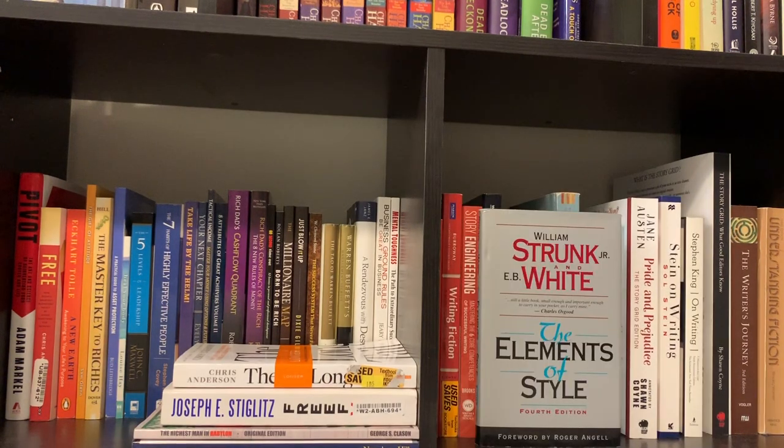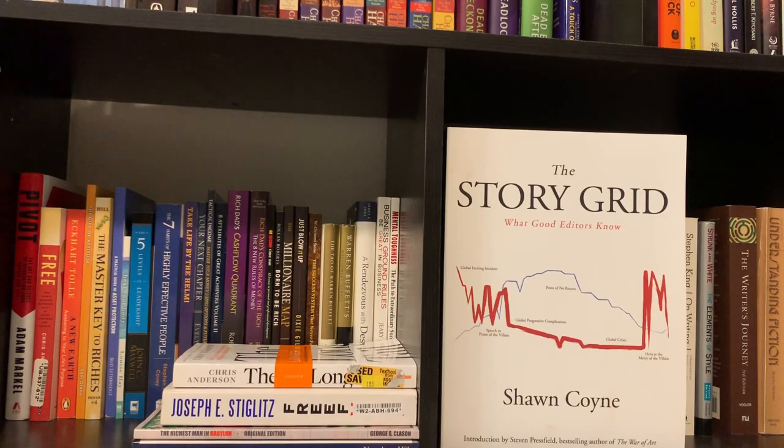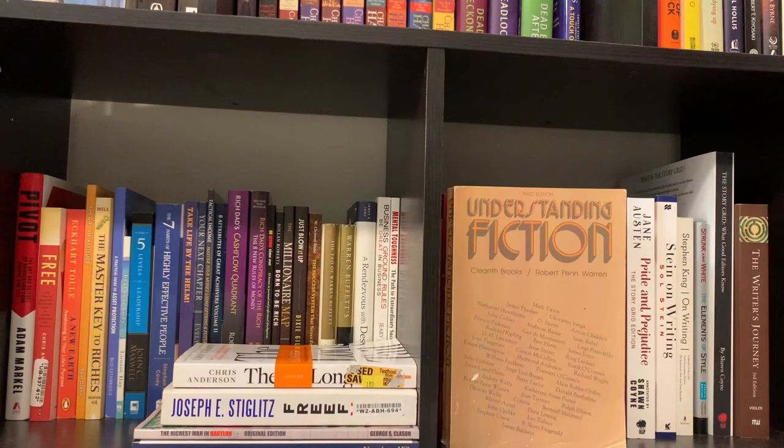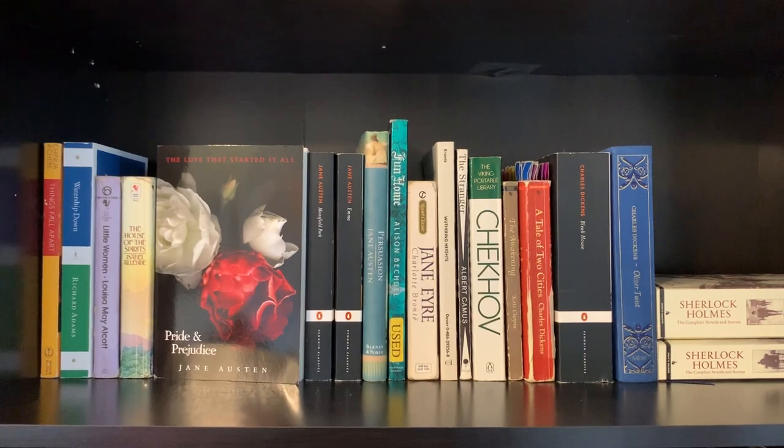The Elements of Style by William Strunk Jr. and E.B. White, The Story Grid, What Good Editors Know by Shawn Coyne, The Writer's Journey by Christopher Vogler, and Understanding Fiction by Cleanth Brooks and Robert Penn Warren. Now on to my classic shelves.